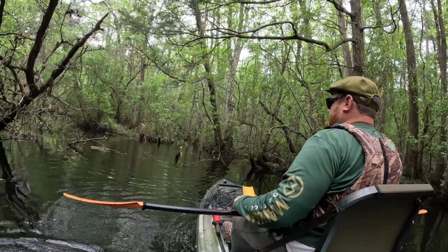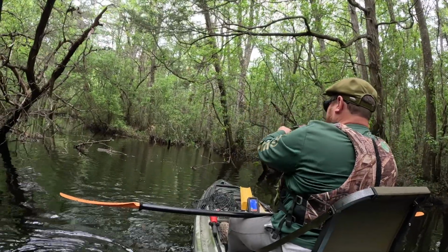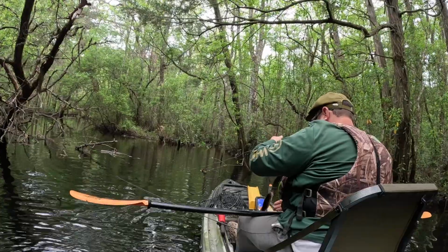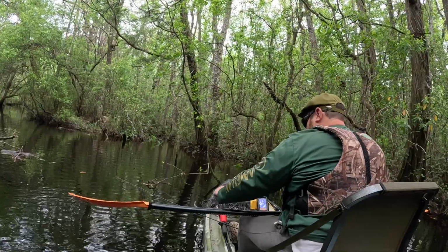This little guy made a whole big old commotion, but he's just about the same size as the lure. This bass was caught at about 11:15.